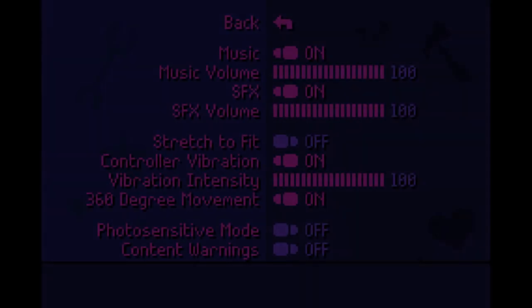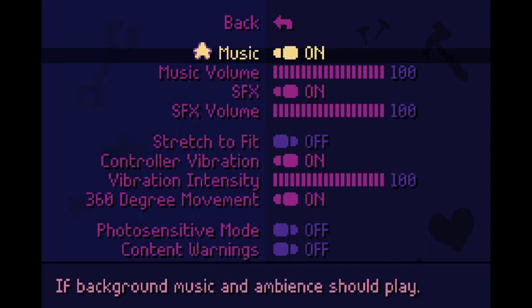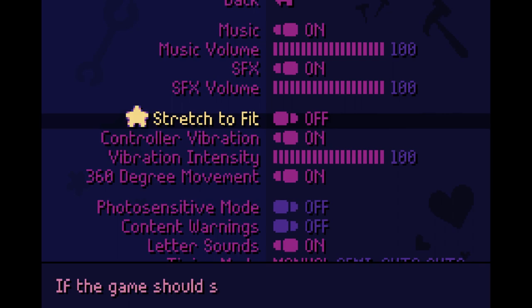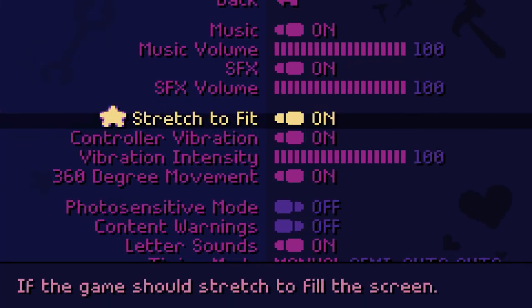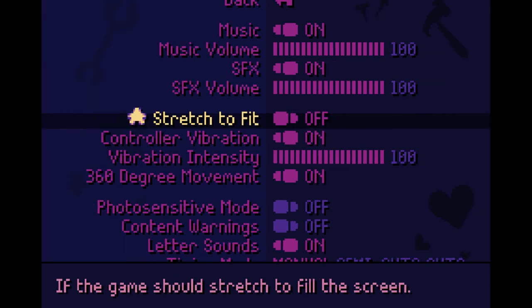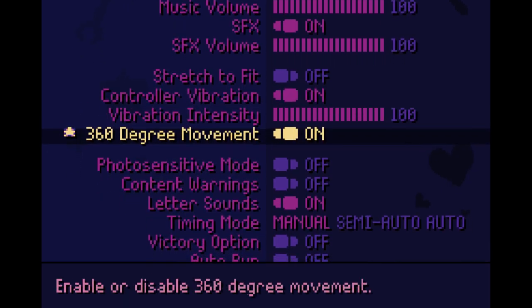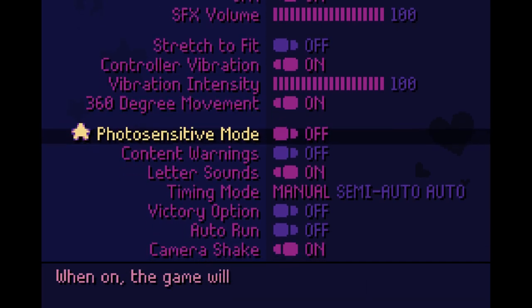Okay, options? What do we got? Music on, music volume, sound effects, stretch to fit. I might leave that off. You can get it into widescreen if you want, but I'm going to leave it off. I think it looks a bit better like this. Controller vibration, vibration intensity, 360 degree movement. I assume you can turn this off so it's like playing with the arrow keys.